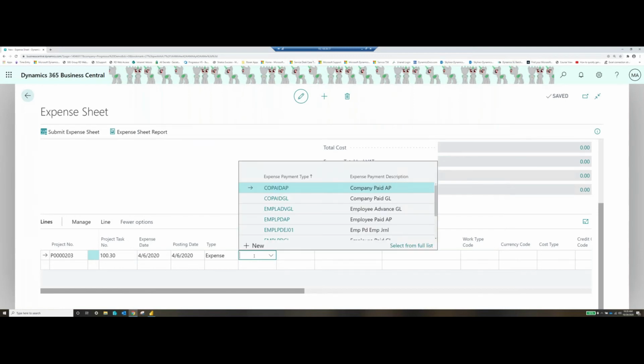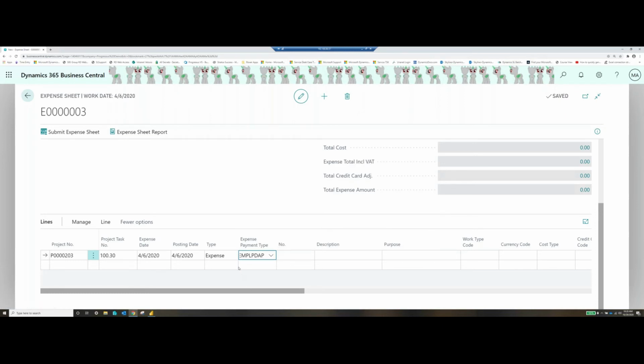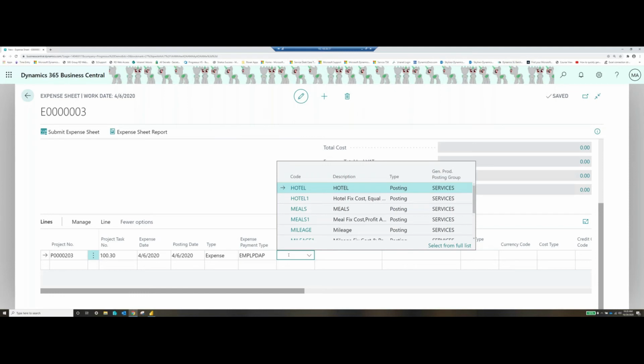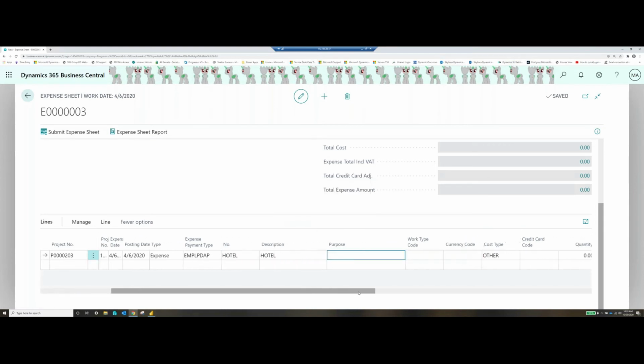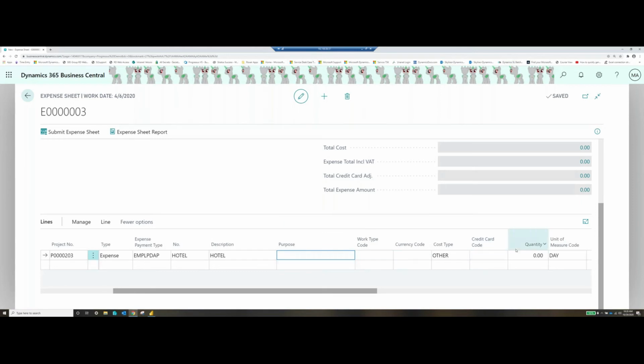And then I can select the payment type. So how was this paid? If it was employee paid, I can grab this. And once I do this, it's actually going to generate a purchase invoice for me, so that way I can pay back my resource. It's a hotel. And if I scroll over, we can enter a purpose. We can enter some type of comments that are relevant to the customer. And then you just enter your quantity.